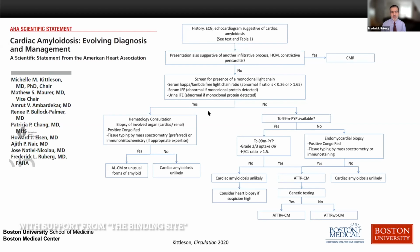If it's abnormal in any way, or you're not comfortable interpreting it, get a hematology consultation. The hematologist will probably obtain some biopsy of some sort if they're concerned about a monoclonal gammopathy, multiple myeloma, or AL amyloidosis. And that biopsy could be from the fat, it could be the heart directly, or another organ that could be affected. If the hematologic evaluation is negative, then you can proceed with PYP imaging.